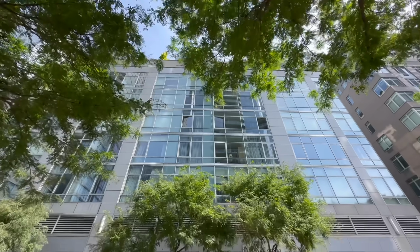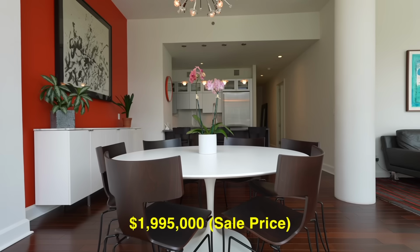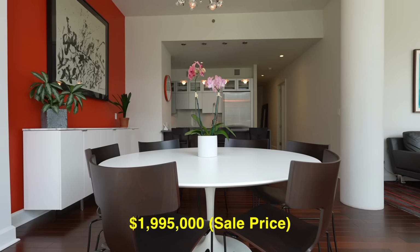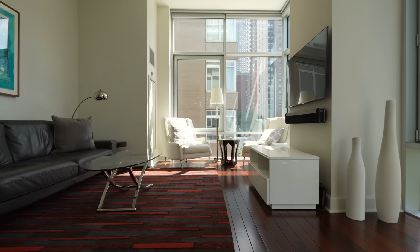Great light, south facing. Yeah, I was gonna say the windows in here are probably one of the most incredible parts. They're full floor to ceiling in all the rooms. You can see! And we're priced at 1.995. Under 2 million. Under 2 million for a convertible 2-bedroom. It's a deal. A college student could buy it. Just ask your parents. Easy.